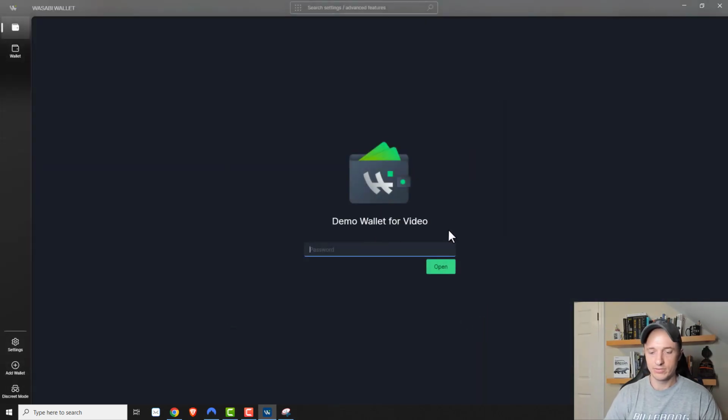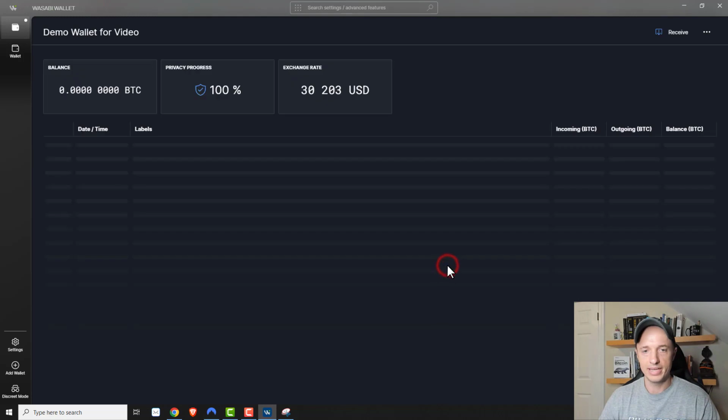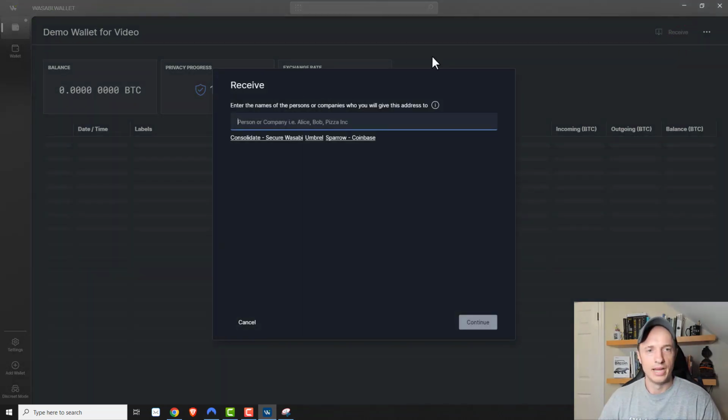And now it wants my password for my demo wallet, so I'm going to do that. And so here we are inside of my wallet. And of course, the first thing we need to go ahead and do is receive some Bitcoin into this wallet. So I'm going to go ahead and receive, and it wants me to label where this Bitcoin is coming from because I'm giving this address out to somebody to send me Bitcoin, right?